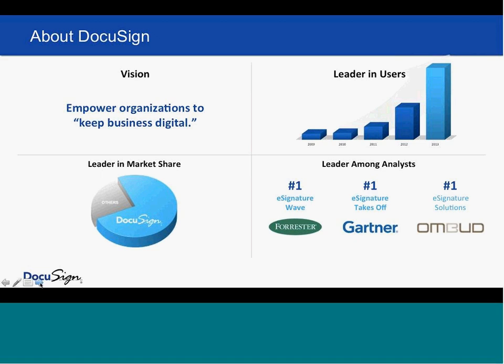That has a big impact on your customers. It means slow transactions, high fraud, high operational costs, and poor experience, which all leads to frustrated customers. Here at DocuSign, we can address that last frontier. By overall metric, DocuSign is number one. We're the leader in number of users, leaders in market share, and we're the leader amongst analysts. We're the only vendor to score 5 out of 5 on mobile platform support.